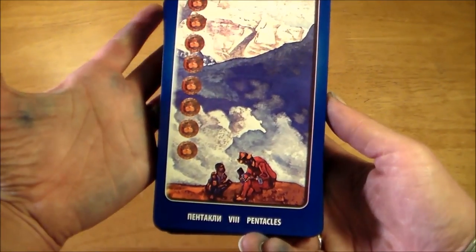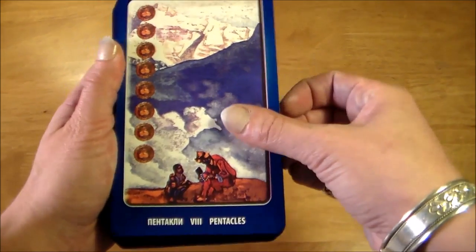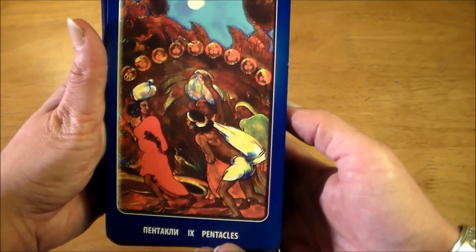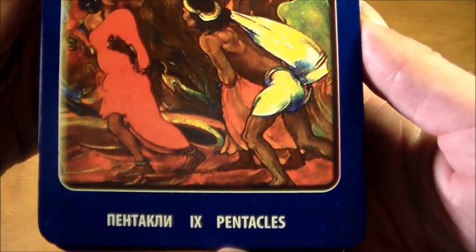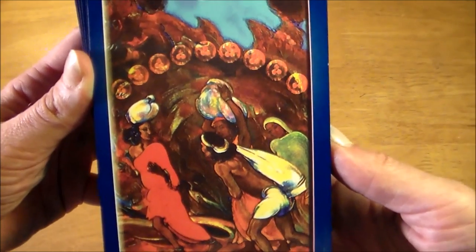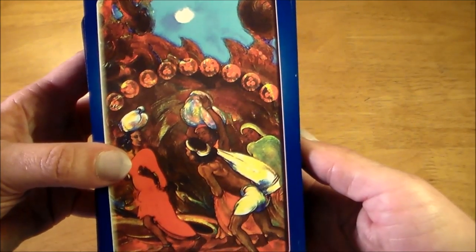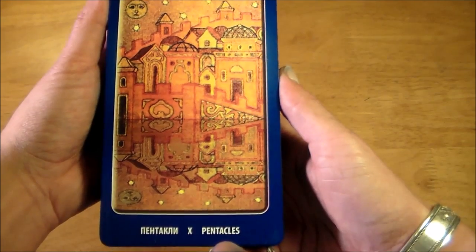Look at my blue hand. Oh, that's so funny. Anyway, that's your 8 of Pentacles. It's good. And here is your 9 of Pentacles. This actually, let me zoom in. That's a woman over here too, so you can still get your sort of woman taking care of business thing going on. Even though there's a bunch of other people there, she's still kind of the focal point, I think. Not great. And then I actually really like what's been done with the 10 of Pentacles here.